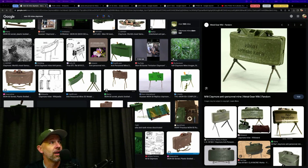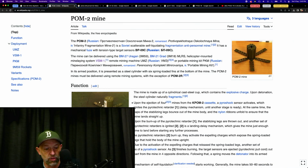Okay, next in line here is the POM-2. So the POM-2, or the Protivopekhotnaya Oskolochnaya Mina, which literally means the infantry fragmentation mine number 2. This is a scatterable Soviet-era self-liquidating fragmentation anti-personnel mine. So this one works differently. This one doesn't contain fragments that are exploded out like ball bearings in the claymore. Instead, the shell of this, as it explodes, fragments, and that explodes in a circle around this mine.